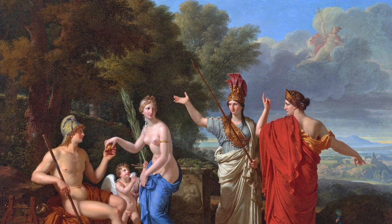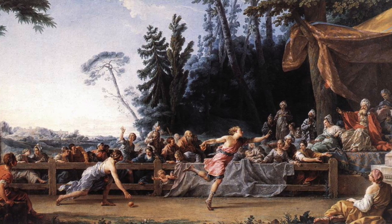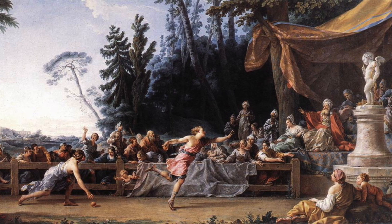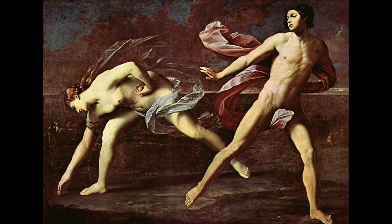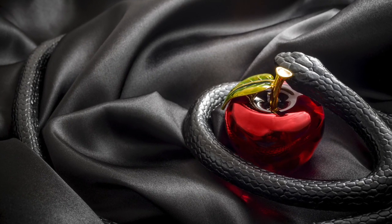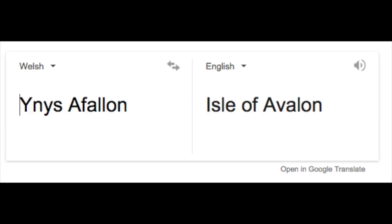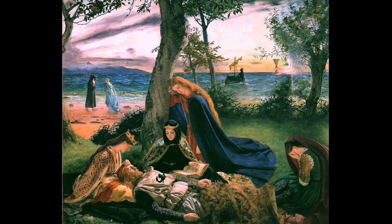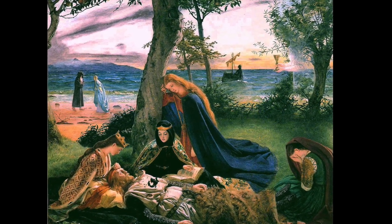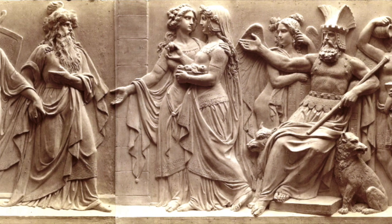This place and time in which we exist has had many experiences and stories and mythology of goddesses and apples and roses. These are some of the most major symbols within most religions. Apple even meaning Avalon, or the Isle of Avalon, the place where King Arthur would rest finally.